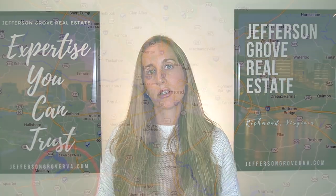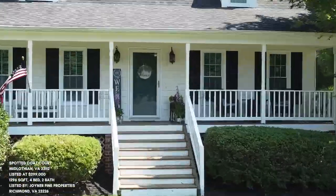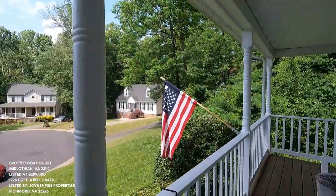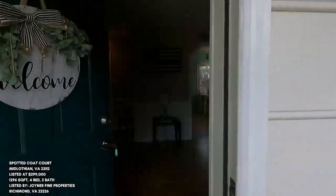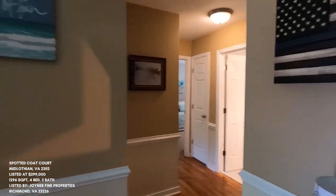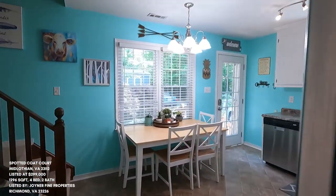We will start with Spotted Coat Court, which is located on the southernmost part of Midlothian, right along the Hull Street corridor in the Deer Run neighborhood. Deer Run made our Most Affordable Neighborhoods of Midlothian video, and we have spent lots of time in this neighborhood over our careers. Spotted Coat was priced at only $299,000 and had 1,296 square feet with 4 bedrooms and 2 full bathrooms. Given the large room count but smaller square footage, you would be correct if you guessed the bedrooms were on the tighter side. The slope of the driveway was a little steep too, but otherwise this home was really nice and you get 2 full bathrooms at a very affordable price.